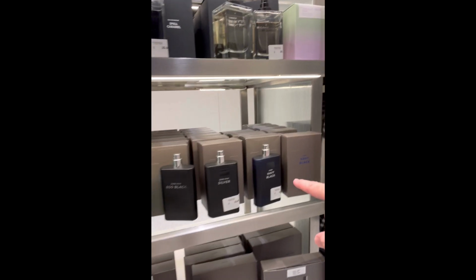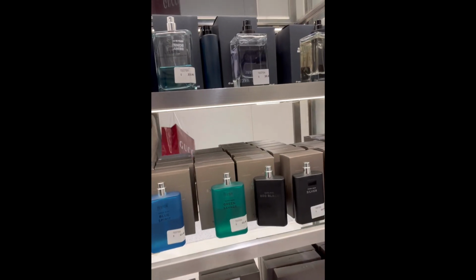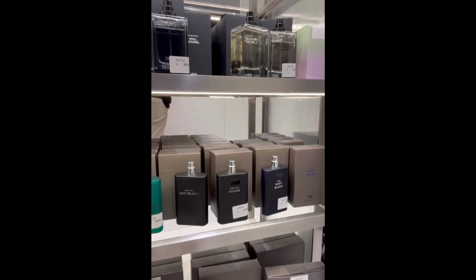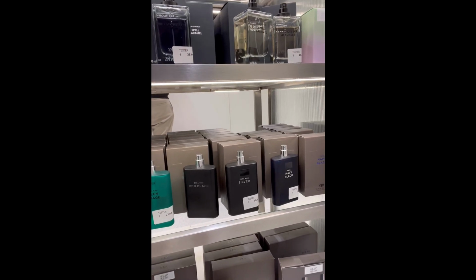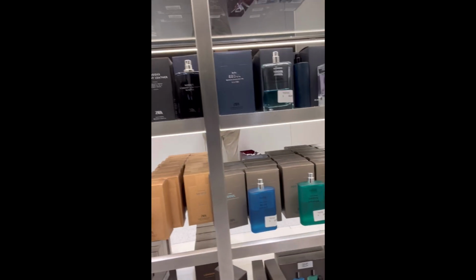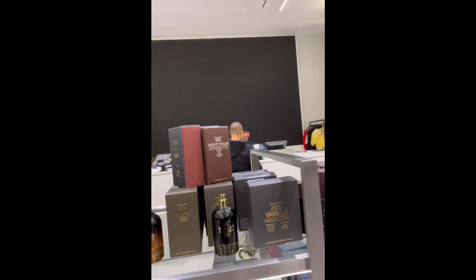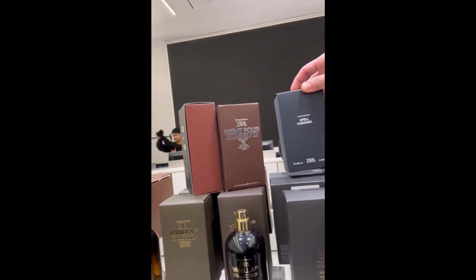Incredible selection. A lot of these are dupes of popular fragrances. They've got like a Sauvage-ish smelling fragrance. I think they've got one that smells like La Nuit de l'Homme, Y from Yves Saint Laurent. Ooh, I didn't see that one. I'm spending a bunch of money already, but I decided to go with these 3.